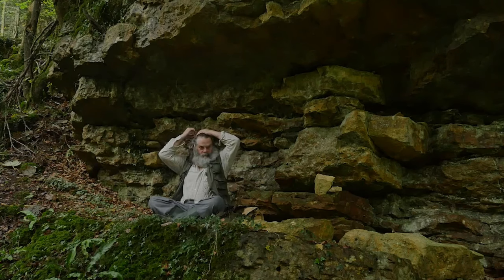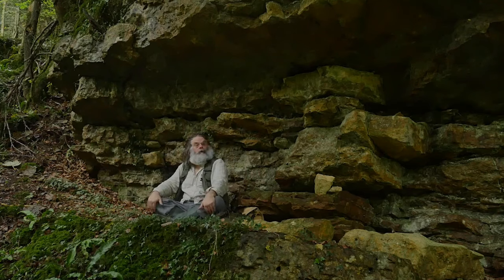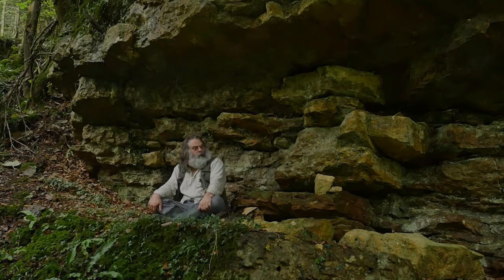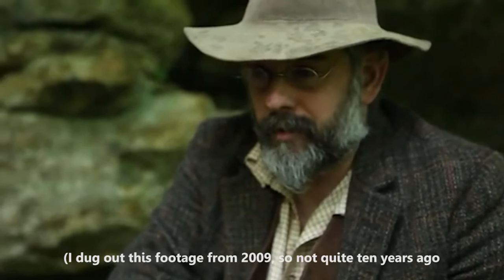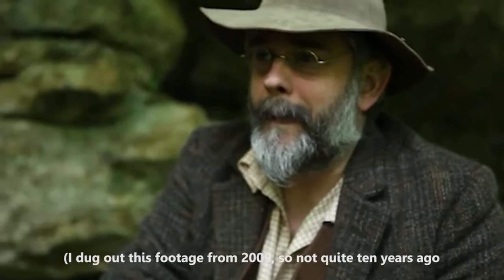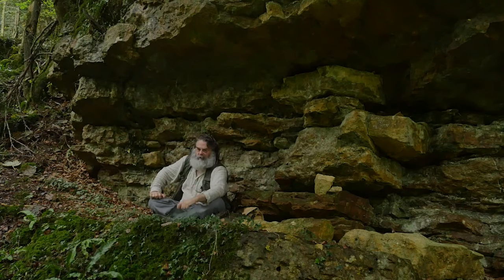So I've been here for about half an hour now, 40 minutes maybe, and I've decided that I'll just stay here for the rest of the day and keep my eye on the surroundings. I also noticed that this is a spot where I came probably about 10 years ago with Tom, who's the chap who's helping me upload all of this and giving me advice on how to use the cameras and things. It was a lot easier having somebody else doing all the camera work rather than trying to do everything yourself. So that's a lesson to be learned, but probably too late.